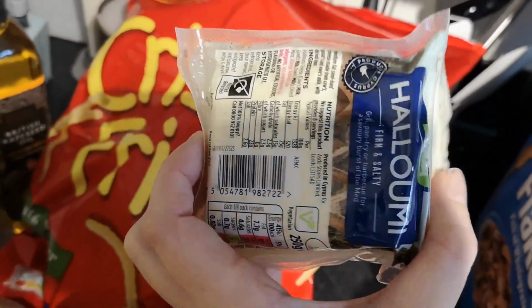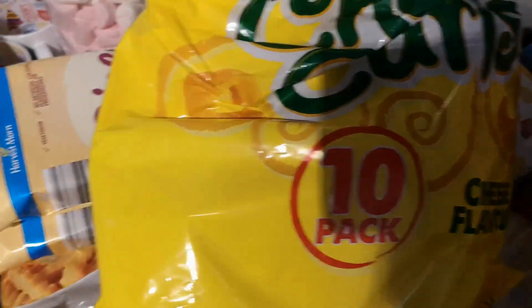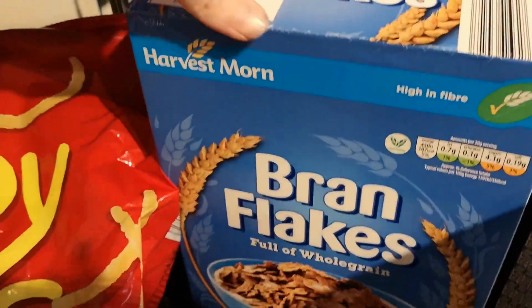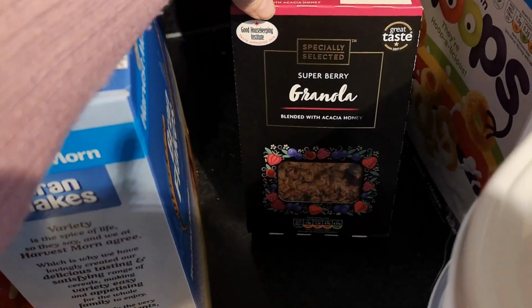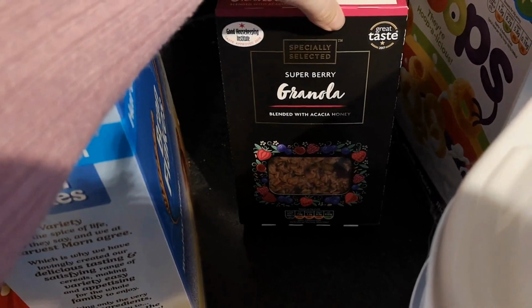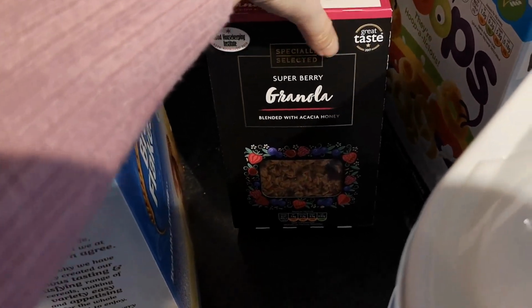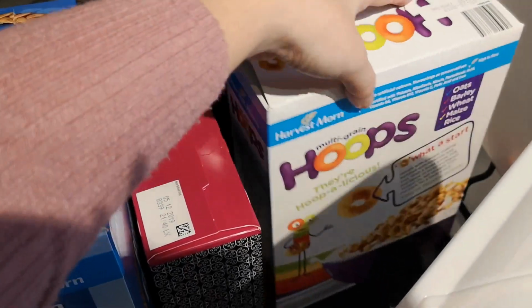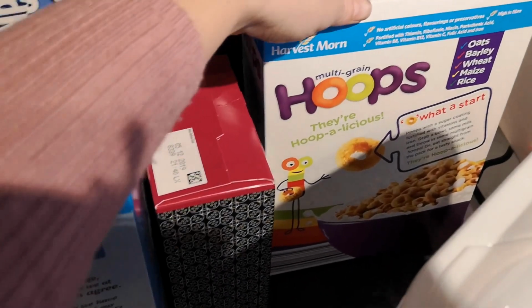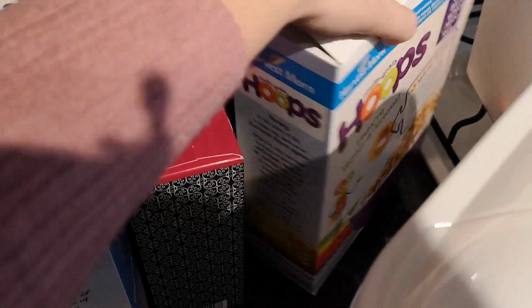Obviously halloumi for our halloumi burgers. And then Aldi's bran flakes, that's for the dog. Aldi's granola, that's for me. I have the super berry, I can say that is accurate. It tastes amazing. And then Aldi's Cheerios, but Freddie calls them circles because, well, they're circles.